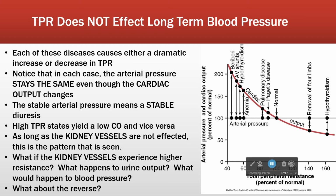Now, we added to that in our nervous system talk that the sympathetic nervous system innervates all arterioles, right? So it means the nervous system can increase or decrease vasoconstriction at the arterioles. Because the arterioles are the primary source of TPR, that gives the sympathetic nervous system control over total peripheral resistance. See that? So it all fits together.